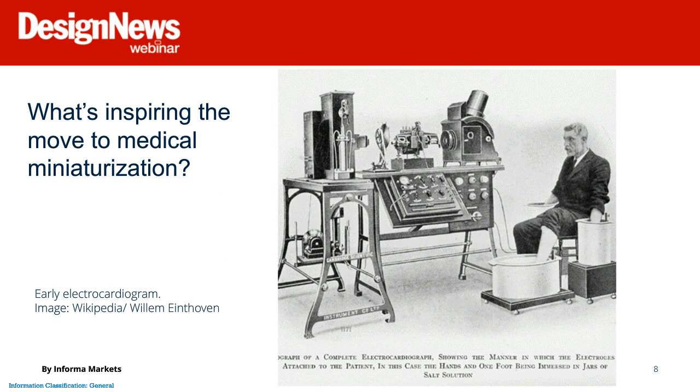Let's start with a little history. Here we have about a century-old piece of history, and we're going to go back and look at this. What we want to show here is the way medical technology has evolved over the past century and how this move to miniaturization is really not all that new.